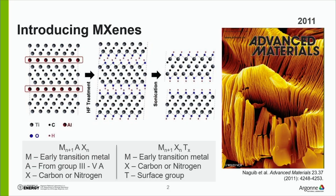So if you haven't heard of MXenes, they're a family of two-dimensional transition metal carbides and nitrides. They were first synthesized in 2011 by a group at Drexel University. What they discovered was that if you take a parent MAX phase material, this is a layered ceramic, you can selectively etch away the A element in this material using pretty high strength hydrofluoric acid, and then produce these suspended 2D sheets. Now, the use of hydrofluoric acid during the synthesis results in the introduction of these surface groups, which is usually a mixture of oxygen, fluorine, and hydroxyl, and is commonly abbreviated as Tx.